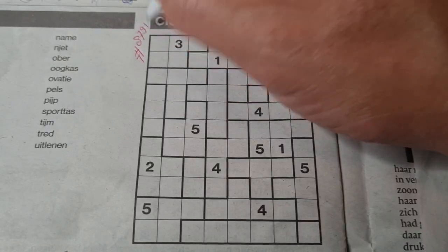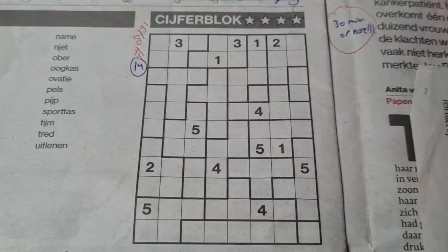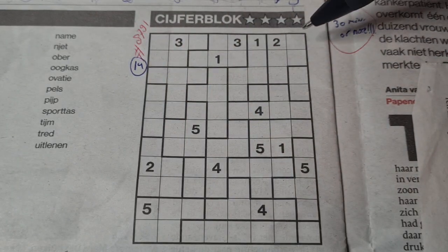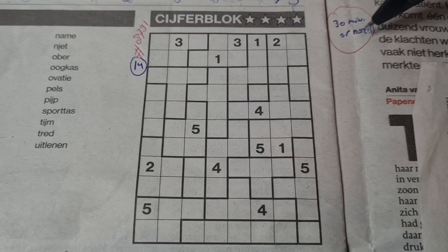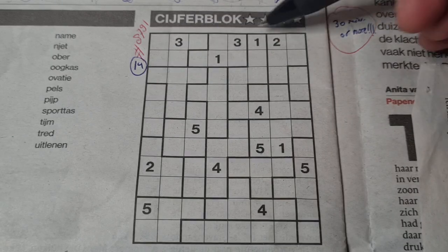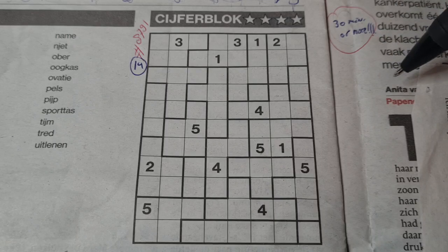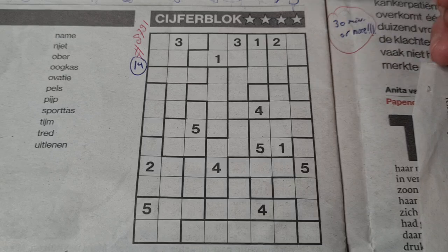Before I start, I always count the printed digits. This one has 14. Should be an easy one because the hard ones always have 8, 9, or 10 printed digits. This one has 14, but it's indicated with 4 stars, and for a 4 stars puzzle I need 30 minutes or more. Is this really a 4 stars puzzle? We don't know, we will see, so let's get started.